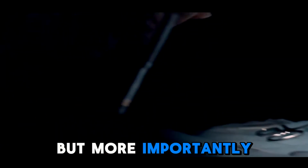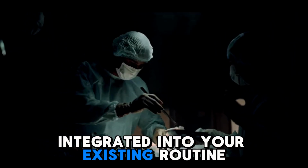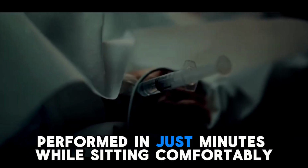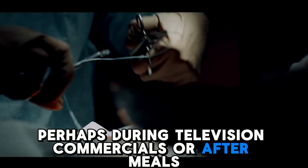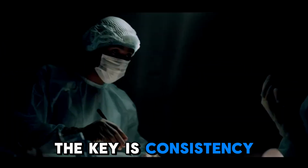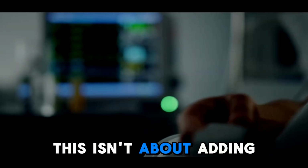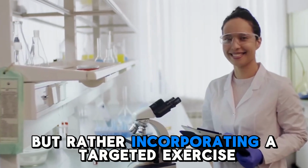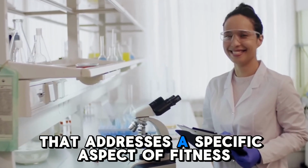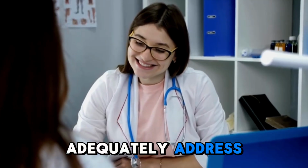But more importantly, we've discussed how this simple exercise can be easily integrated into your existing routine, performed in just minutes while sitting comfortably, perhaps during television commercials or after meals. The key is consistency rather than duration or intensity. This isn't about adding another burdensome health regimen to your life, but rather incorporating a targeted exercise that addresses a specific aspect of fitness that walking alone cannot adequately address.